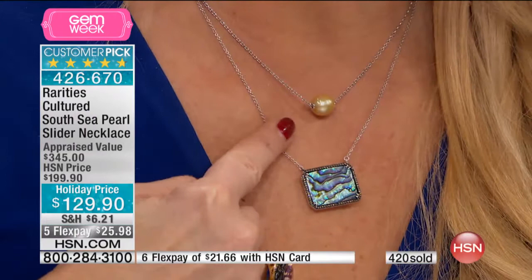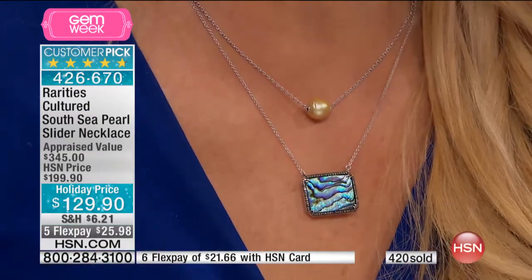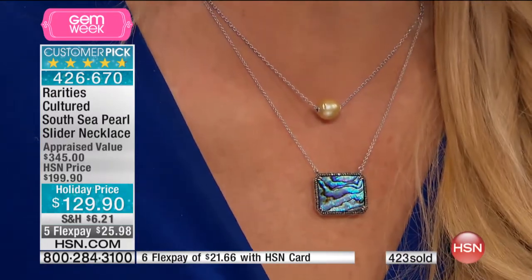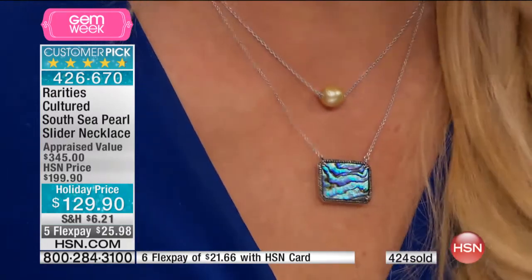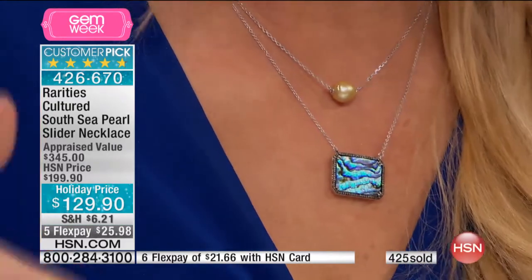And when we talk about rarity, the reason these are so much more collectible is because that oyster produces one pearl. And not every oyster is going to produce one pearl. And unlike the freshwater pearls, where the farmers can control the conditions in those freshwater beds, with the South Seas, they can't. It's really like a gambling thing. They put them down there, and then they're dealing with the whims of Mother Nature.